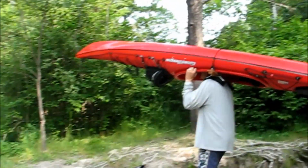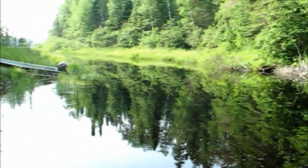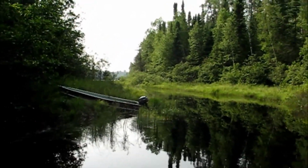Haven't even been in the boat yet. This is the start of Beaver House. You get into the little creek here and then you go into the lake. And then we'll be on our way as soon as we sort out all our gear.